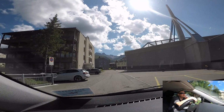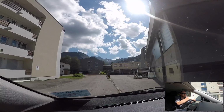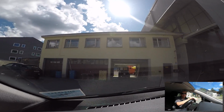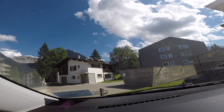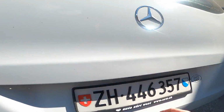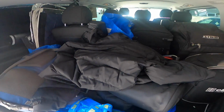Entrance or the other entrance. I got rid of the barrier. When possible, make a U-turn, then turn left. Right, we are here now. Let me show you the state of this van. Hopefully nothing falls out. Oh, look at this. All that has got to go in there.